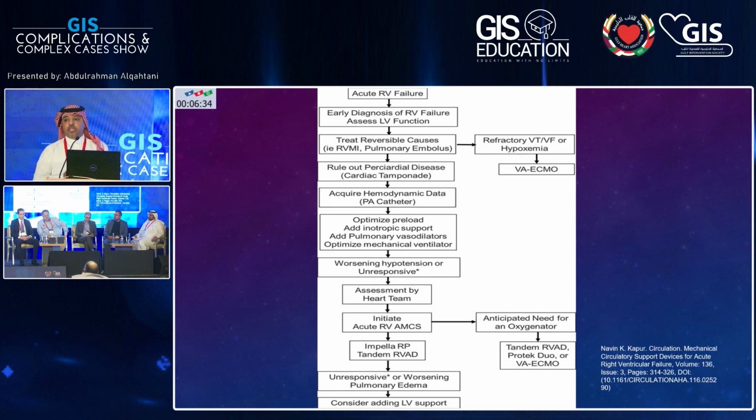But if you don't think that there is a need for oxygenation, the patient is coming with purely RV failure, the lungs are clean, there's no issue there, then you could consider an RV Impella or RA Impella, or you could consider the TandemHeart.